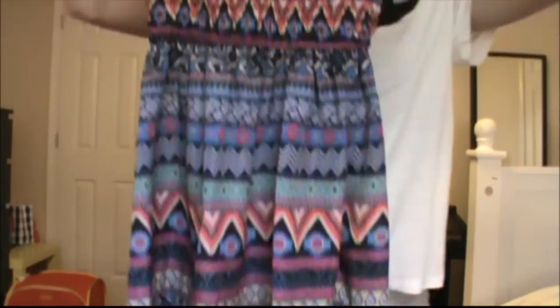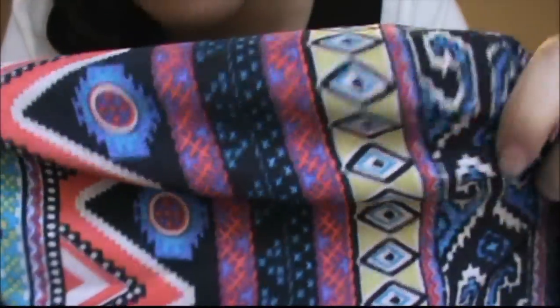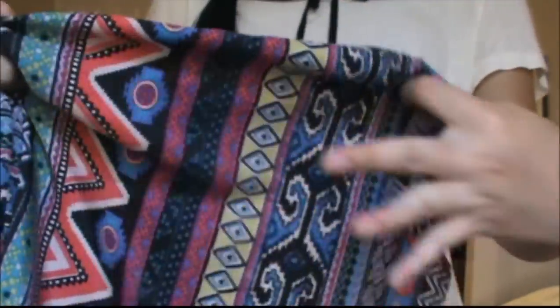Okay, so I just got this tribal dress. Looks like this. So it's just like a float. What is this called? I don't know what this material is called, but it's like, you know what I mean? Like, what is that called? Like, not plastic, but it's like waterproof material.